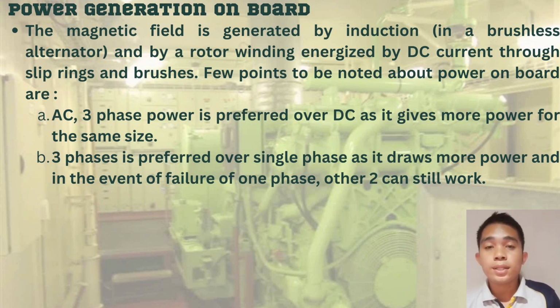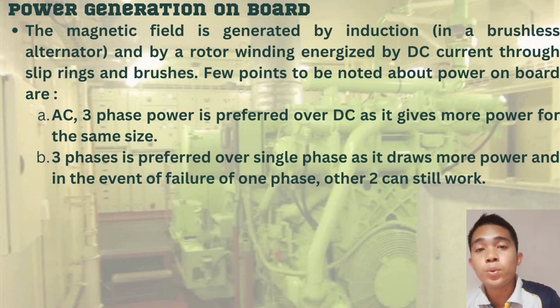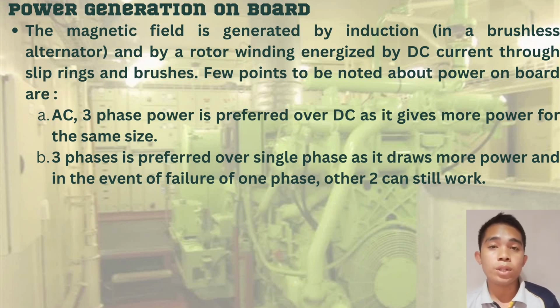First is the AC, or alternating current. Three-phase power is preferred over direct current as it gives more power for the same size. Second, three-phase is preferred over single phase as it draws more power, and in the event of failure of one phase, the other two can still work. And that's all. The next reporter will continue.